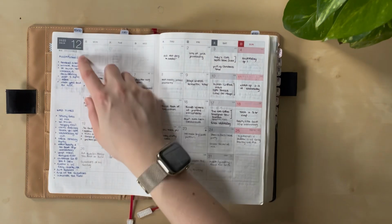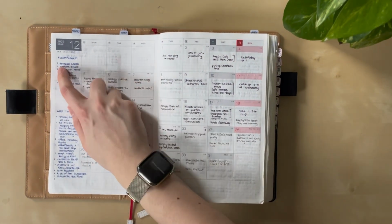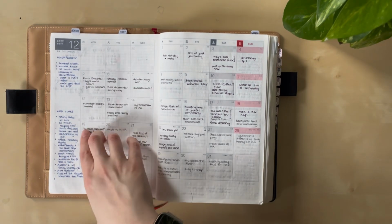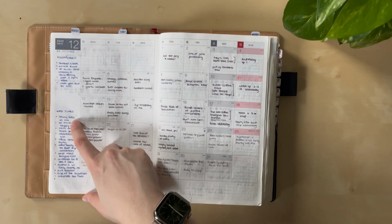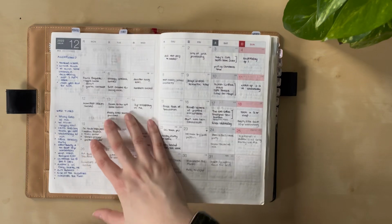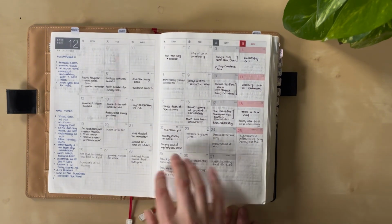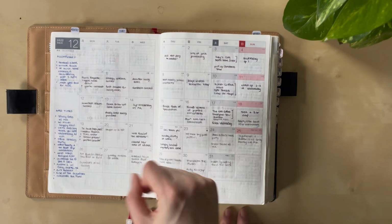And then on the sidebar here, I put accomplished. So this could be finished a book, survive finals, so much home cleaning and decluttering, and then good times. So this was study cafes with my boyfriend, so much happy mail, etc. So this gives me a really good at a glance view of everything that happened in the month, all of the happy memories that I have and everything that I accomplished.